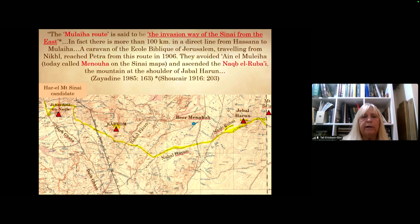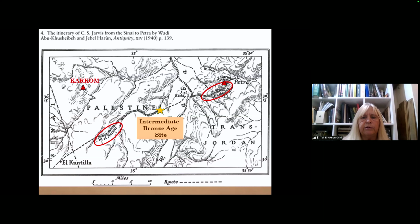One of the important points here that he mentions is that in the early 20th century, a caravan from the École Biblique from Jerusalem actually traveled along this road. It went very close to a site called Manucha, Eina Mulecha. And Manucha is actually, we know this site, it's very close to Nahal Hayun on the Israeli side of the border. And this is something that we shall see here as well.